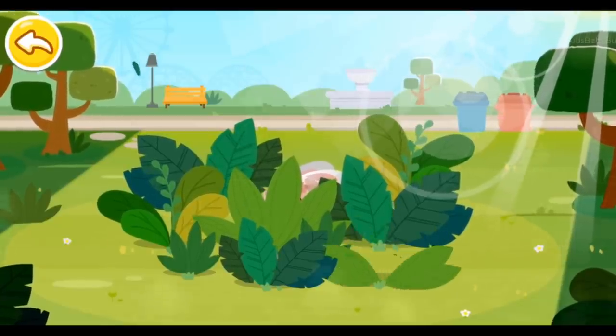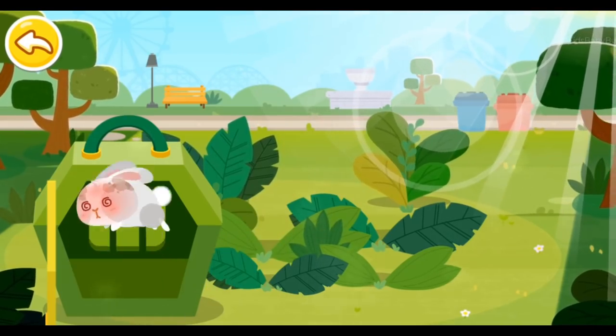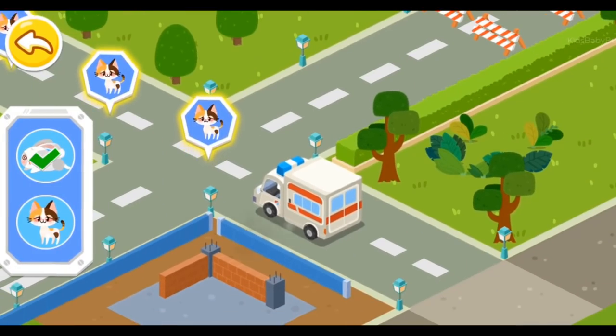Where's the rabbit? Let's look for it in the grass. Oh no, the rabbit got sunstroke. Let's bring it back for treatment. Let's keep looking for the next animal.